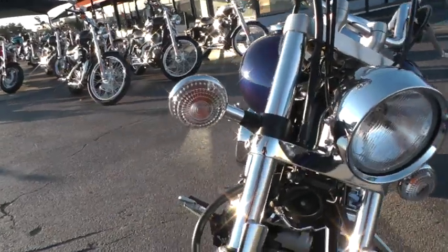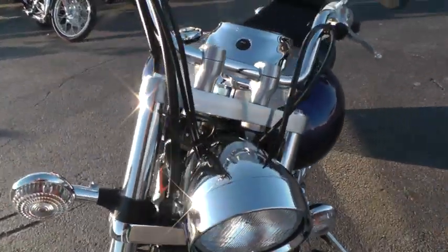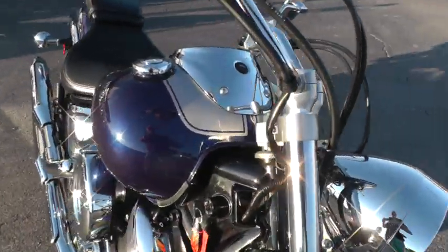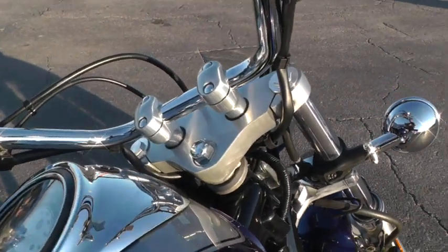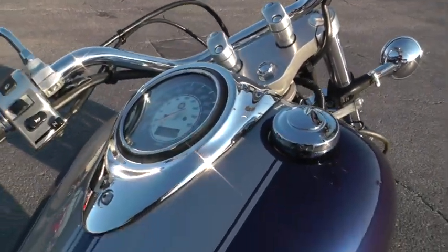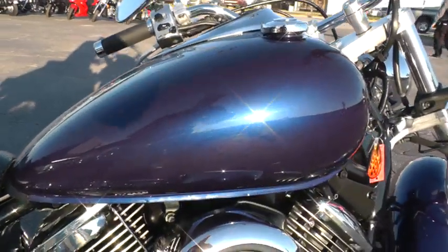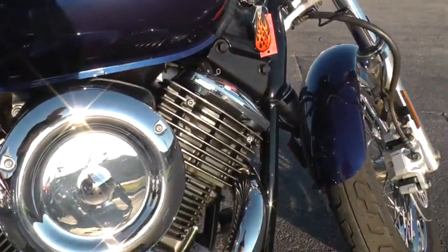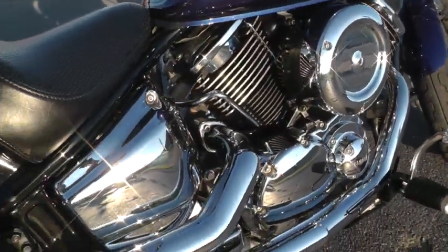It's got a kind of a wide front end on it. It's just in beautiful condition. The two-tone paint, the blue and silver paint, is just perfect. All the chrome looks good on it. Didn't see any corrosion, scuffs, or scratches.